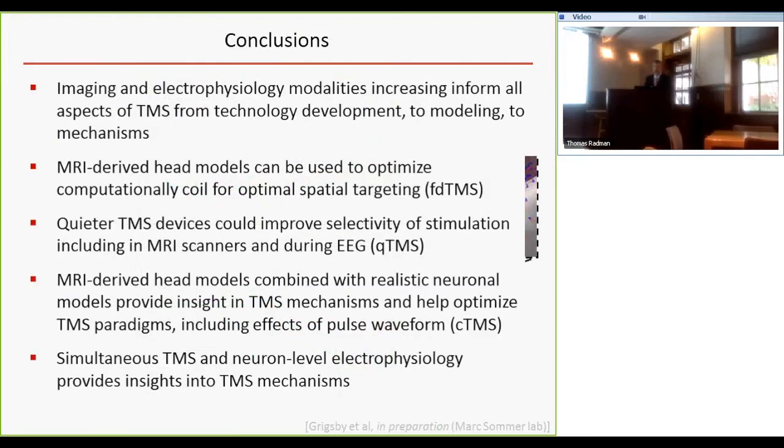So in conclusion, even though my talk is probably not the usual thing that you see about multimodal techniques where you combine TMS with fMRI or combine TMS with EEG and use that to study the brain, I can show you some less obvious ways in which imaging and electrophysiology are now getting more and more important used together.